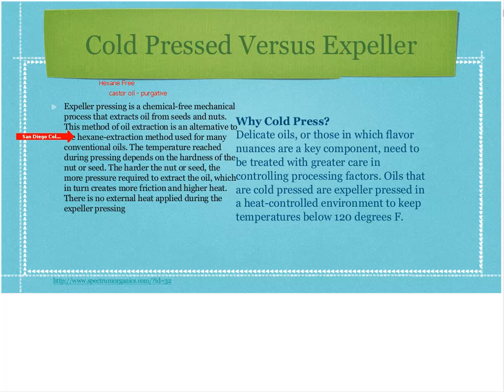There's one way they will use hexane extraction methods. And anything extracted with hexane, you're altering the structure of the oil, and that is considered processed food and toxin in Ayurveda. So that will not really promote healing. For healing, hexane-free expeller pressed. The harder the nut or seed, the more pressure required to extract the oil, which in turn creates more friction and high heat. So expeller press is different from cold press.